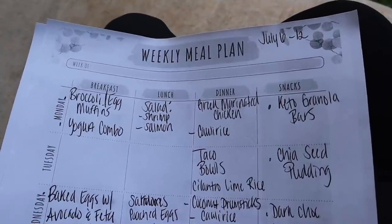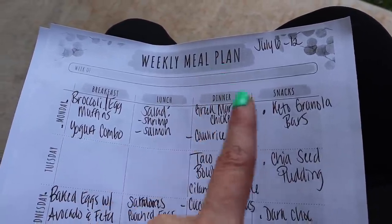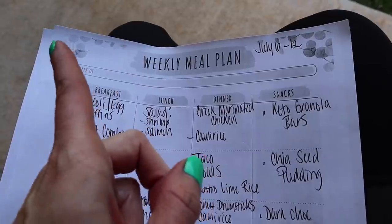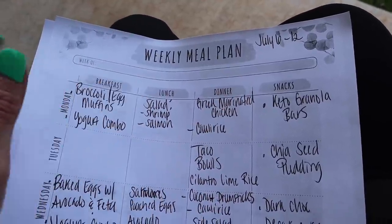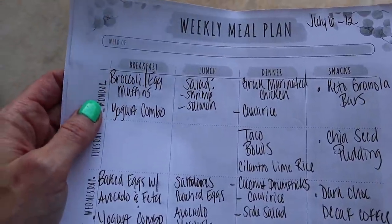of July. Starting with July 6th through the 12th. So this is gonna be the second week of July basically, because last month I shared with you guys what we had for the first week of July for 4th of July and all that good stuff. So July 6th through the 12th, as far as breakfast goes, I'm going to be making a new recipe.